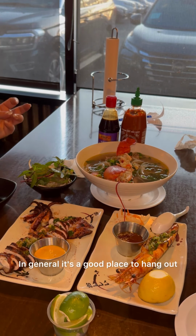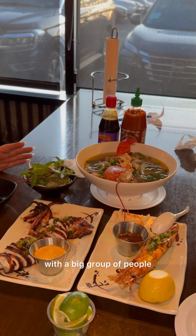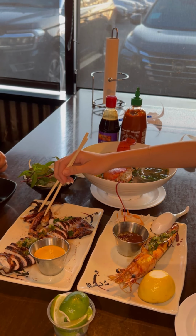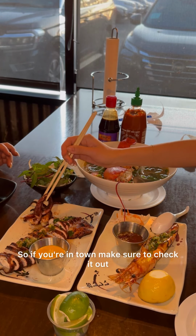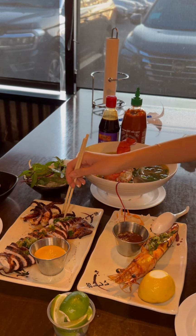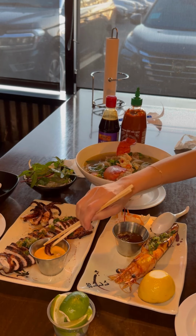In general, it's a good place to hang out with a big group of people, with really colorful and a variety of different dishes here at District 1. So if you're in town, make sure you check it out. But like I mentioned, it's just my opinion about the place, and if you have a good time, I'm great to hear that.